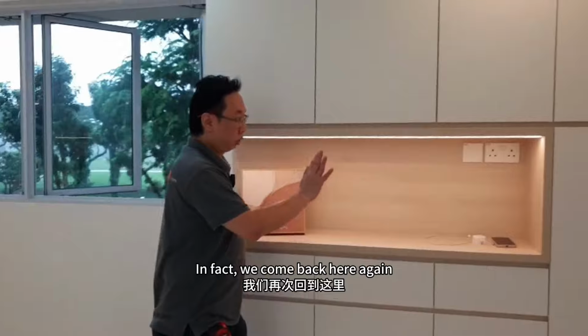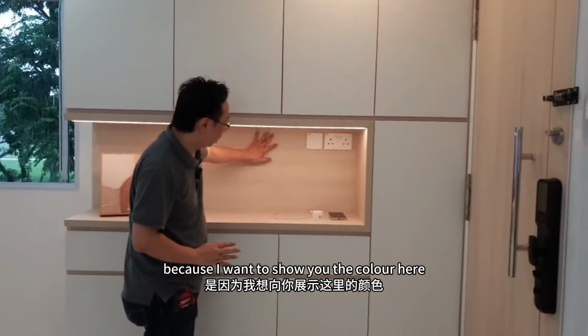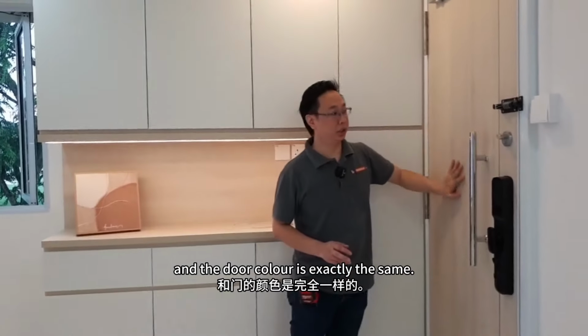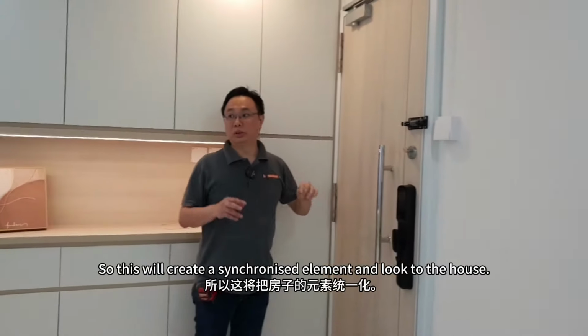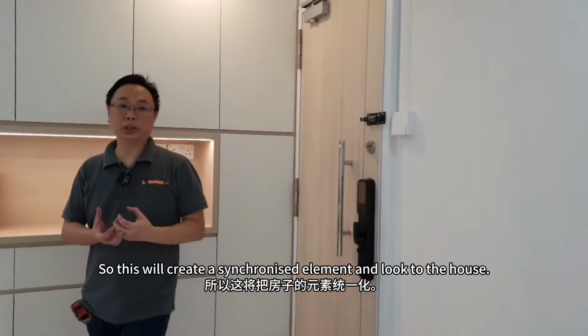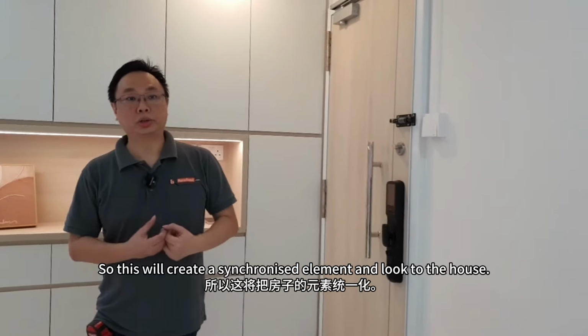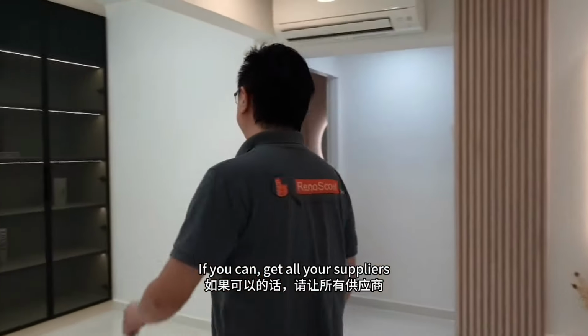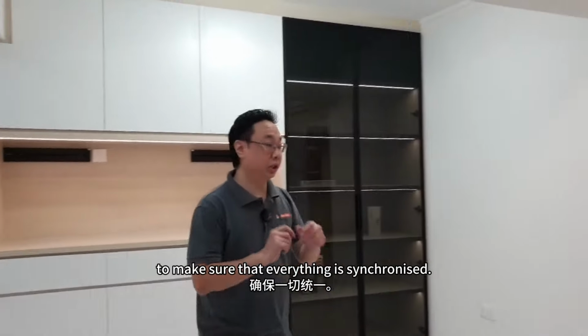In fact, we come back here again because I want to show you the color here, and the door color is exactly the same. So this will create a synchronized element and look to the house, if you can get all your suppliers to make sure that everything is synchronized.